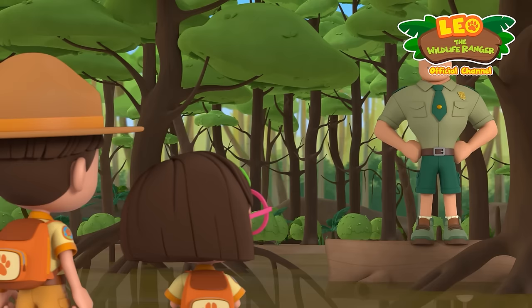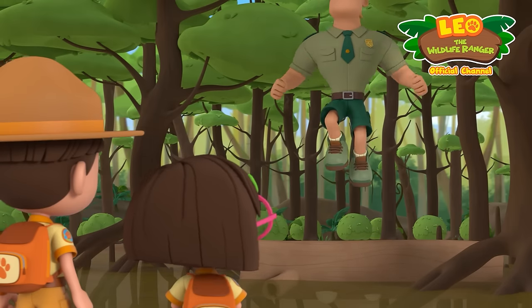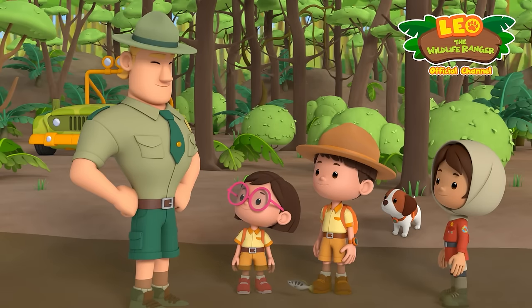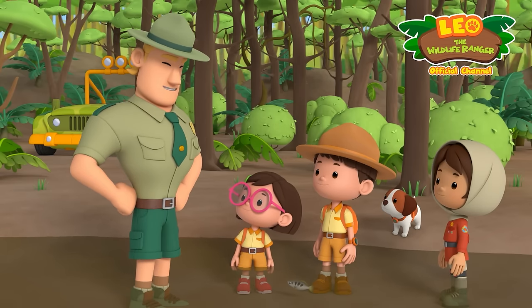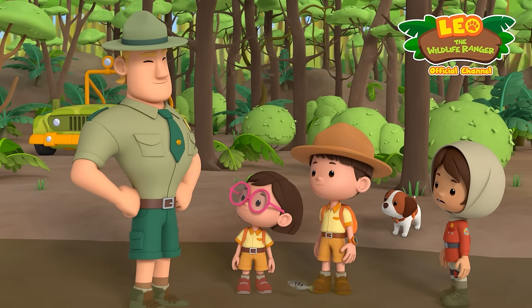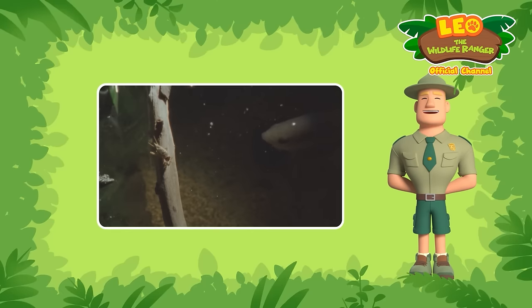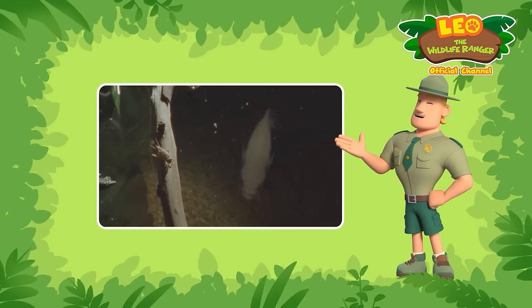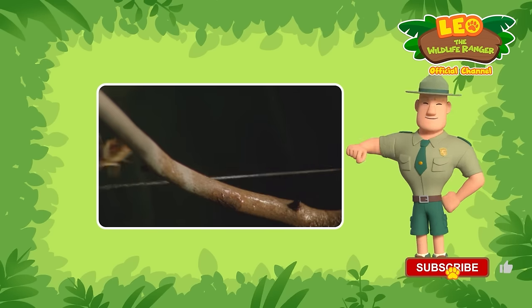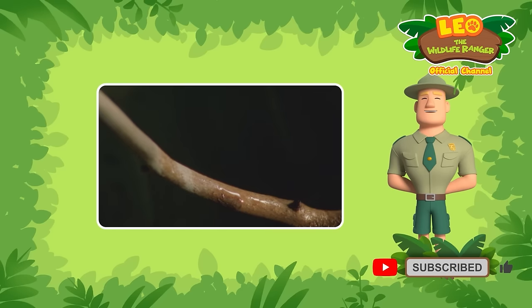Or maybe its eyesight is not the problem. Ranger Rocky! What do you mean, Ranger Rocky? The archer fish sees just fine. It's just not a very good hunter yet. Yet? Shooting at bugs that live outside the water is pretty tricky business because things look different from underwater. Every archer fish needs to learn how to aim properly. It's not something they can do right away.